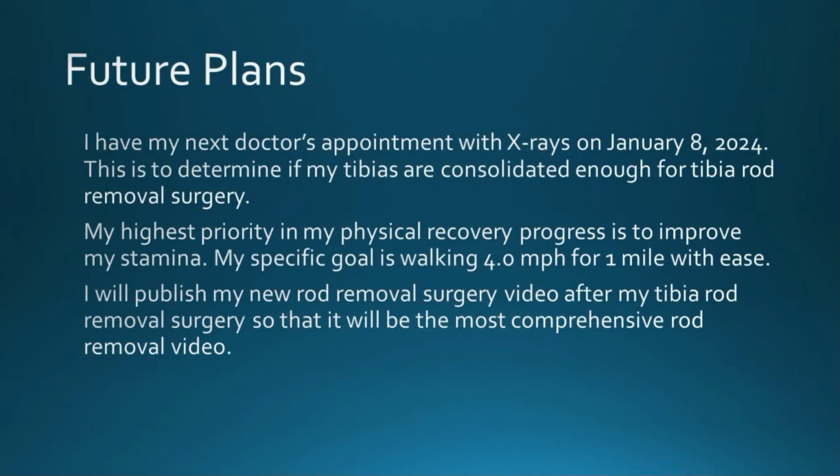Future plans. I have my next doctor's appointment with x-rays on January 8th. This is to determine if my tibias are consolidated enough for tibia rod removal surgery. My highest priority in my physical recovery progress is to improve my stamina. My specific goal is walking 4.0 miles per hour for 1 mile with ease.